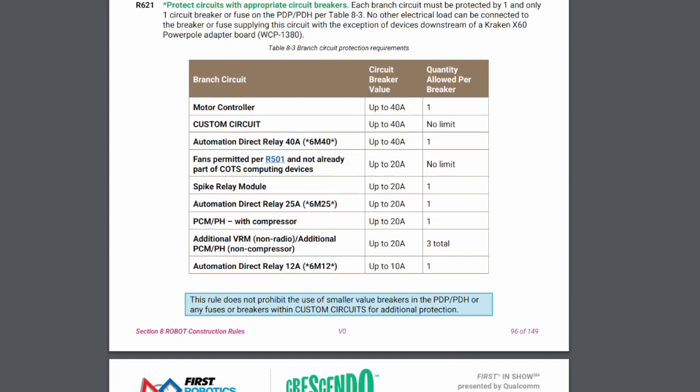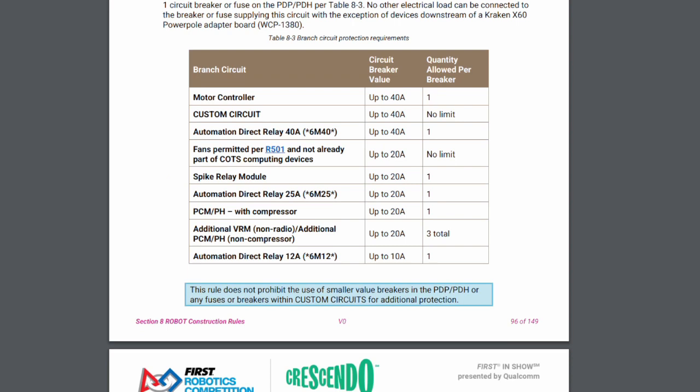R621. Protect circuits with appropriate circuit breakers. Each branch circuit must be protected by one and only one circuit breaker or fuse on the PDP/PDH per Table 8-3. No other electrical load can be connected to the breakers or fuse supplying the circuit with the exception of devices downstream of a Kraken X60 power pole adapter board. Table 8-3. Branch circuit protection requirements.